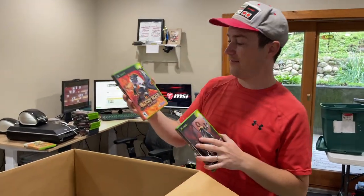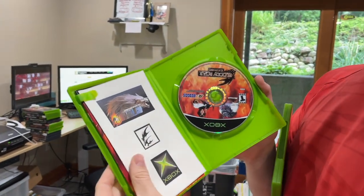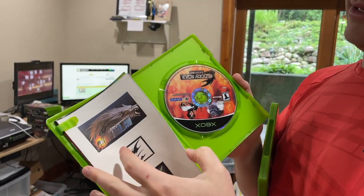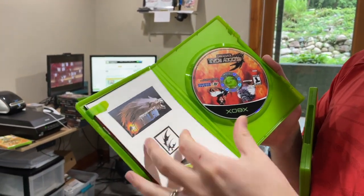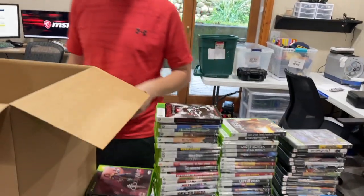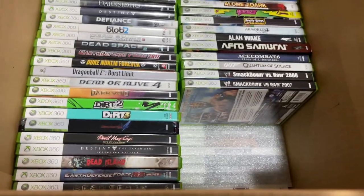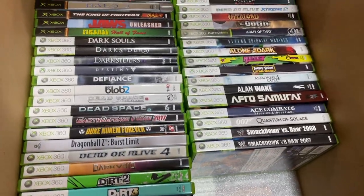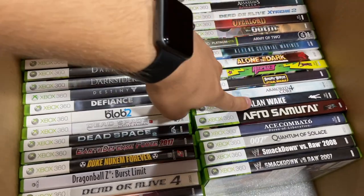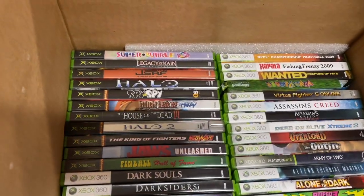There's more to come. This is a pretty good one, Bloody Roar Extreme. Let's see about that one. Boom. I don't even know if that's original. Yeah, it looks to be maybe original, and then the manual's behind it. The condition is fabulous. All right, let's get a quick pan of the rest of the stuff in here, and we will get that out of the way and go to the next row. Dude, they have Afro Samurai. That doesn't really excite me.